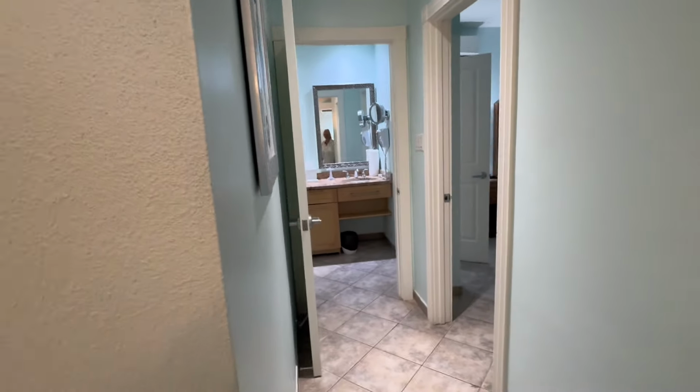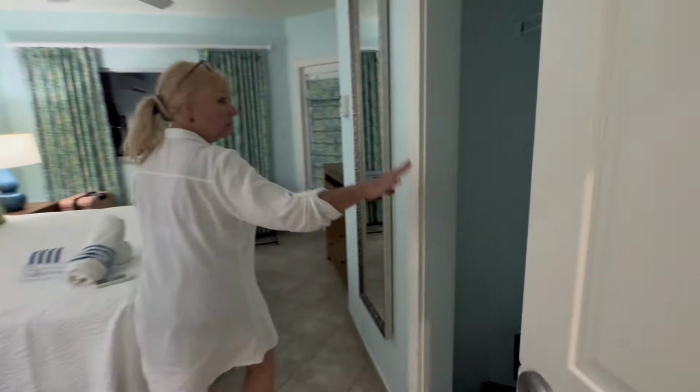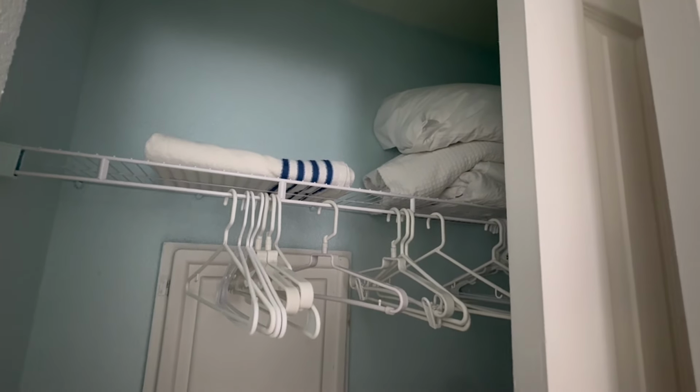And we'll walk down here. We've got our bedroom here on the right. We have a little closet with plenty of hangers, an extra beach towel, pillow, some blankets, ironing board, and the safe are inside there.